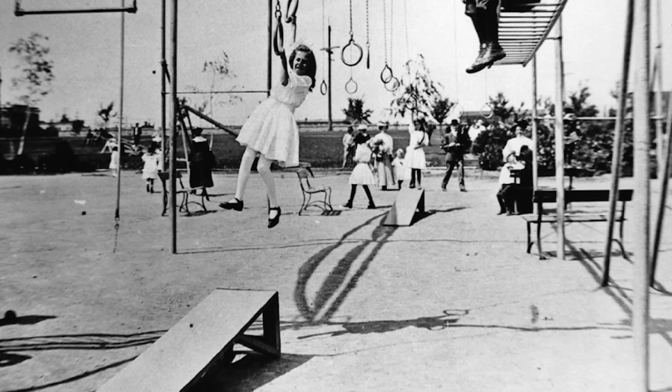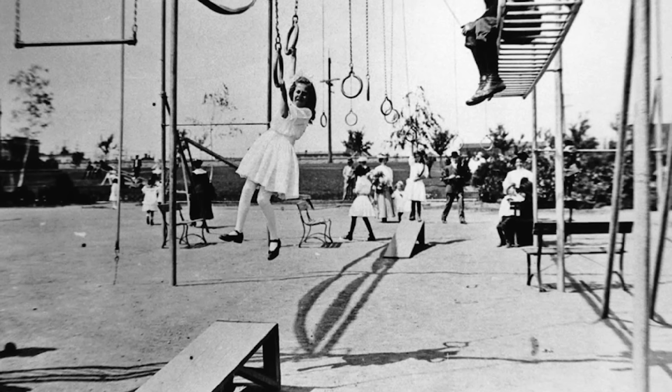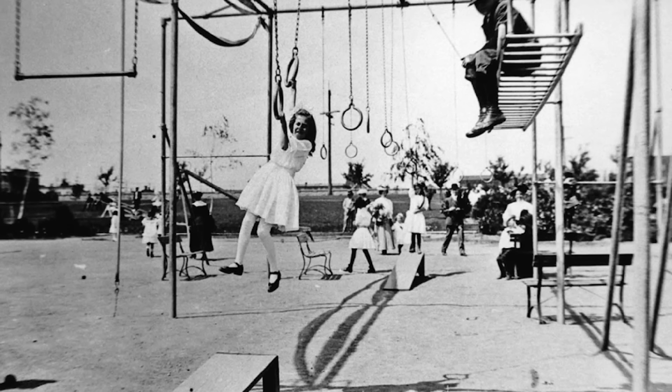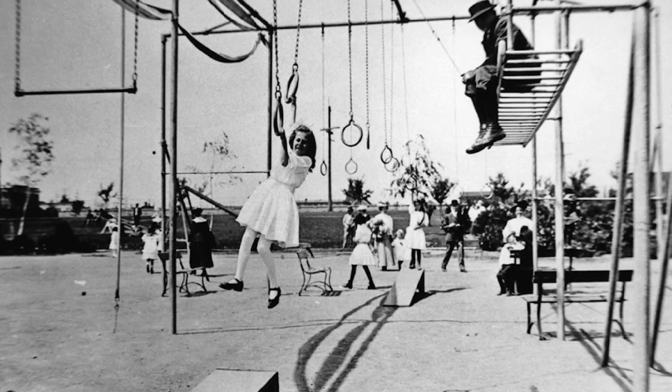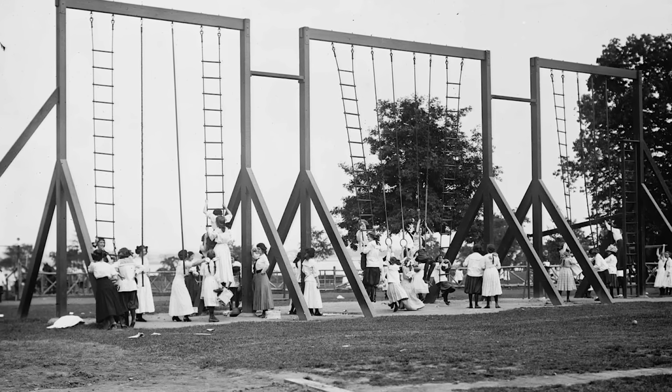This widespread adoption of playgrounds would eventually lead to the creation of the Playground Association of America, whose founding tenets included promoting safe environments in order to foster children's mental, physical, and moral well-being. And how did they plan to do that? Well, let's take a look at the playgrounds themselves.